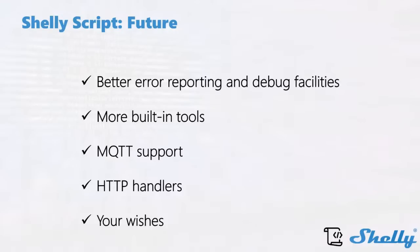We'll definitely add MQTT support. Devices currently do support MQTT. They can connect to a dispatcher, publish their status and accept commands, but scripts can't use that connection. We will add the possibility to use that connection. HTTP handlers means that scripts will be able to register URIs, which will be handled inside the JavaScript interpreter. So you will be able to easily send commands into a running script, not as it is now, evaluate some JavaScript code.